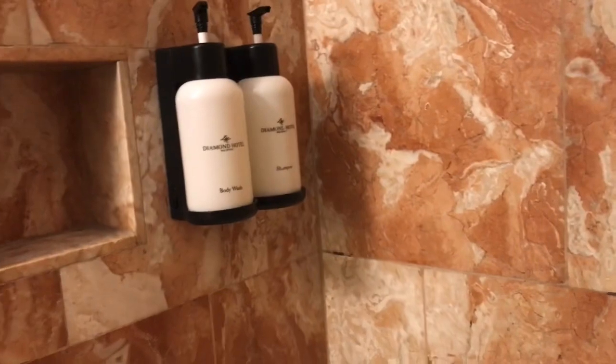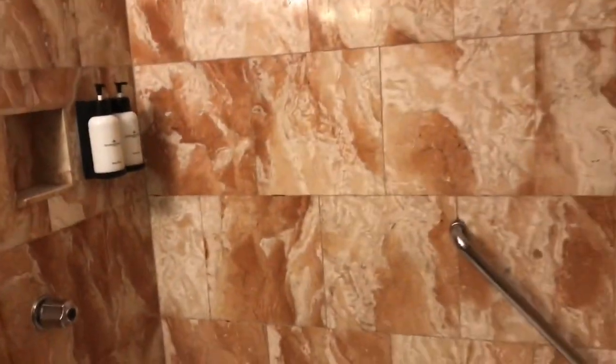Tapos, ang maganda pa dito, actually, meron siyang bathtub. And meron tayong mga body wash and shampoo. Tapos, yung isa pang maganda dito, actually, is yung kanilang shower area. Meaning, maganda dahil nakahiwalay siya dito sa bathtub niya.